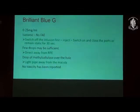And one more small tip over here is, because you are not doing a fluid air exchange, what I would do is when I inject the dye, I switch off the infusion and inject the dye, so that the dye goes and settles on the macula. And then once the dye settles on the macula, I switch on the infusion, so that there is a positive pressure and the dye has better contact time over the macula.